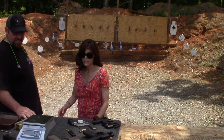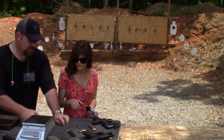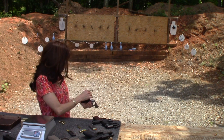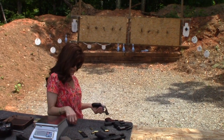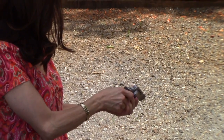Show me how you load it. As a matter of fact, show everybody how you load it. Okay. So you just open what? Open the cylinder. You see? You open the cylinder up, and you just load the bullets in, and you just work it in.